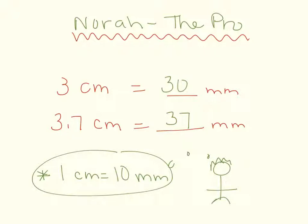Now, Nora, what number do we know? 3 is really the same thing as what number? 3.0, right? So that's the same thing. We just move our decimal over 1 spot.